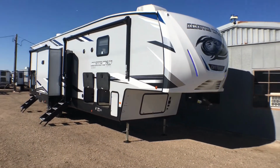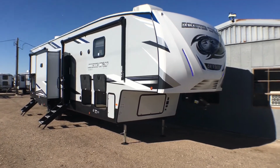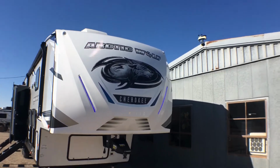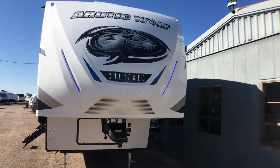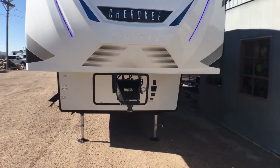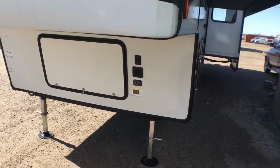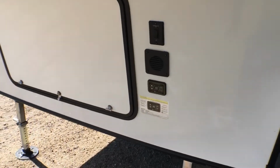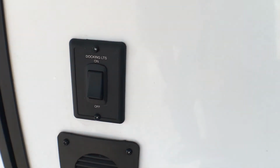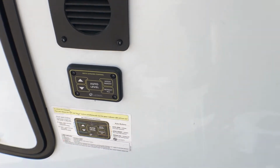Alright guys, so we're on the outside of this brand new Arctic Wolf 3770 Suite. And as you can see up front here, you have the nice fiberglass front cap with the LED lights, as you can see. And I actually remembered to turn them on today. You've got your Rhino box, pin box. Down here, this can be your spare tire compartment as well as your battery box. And then right here you have that switch for the docking lights and your automatic leveling controls for out here.